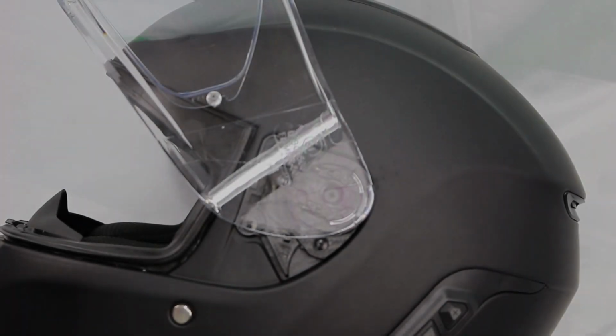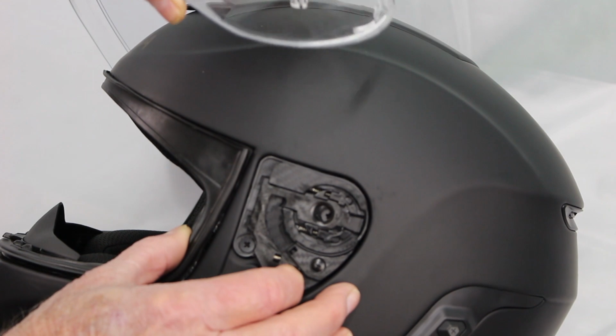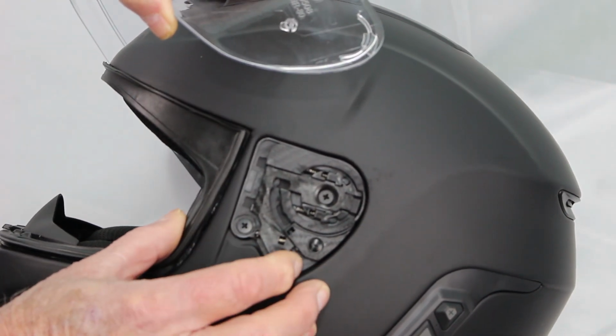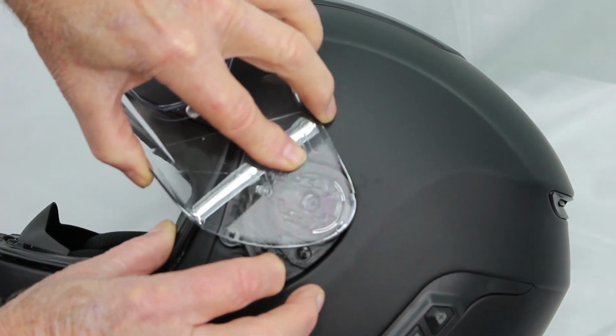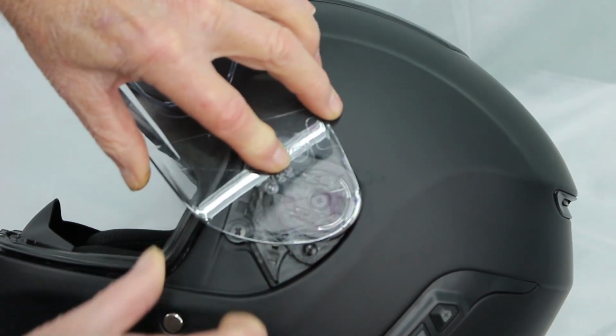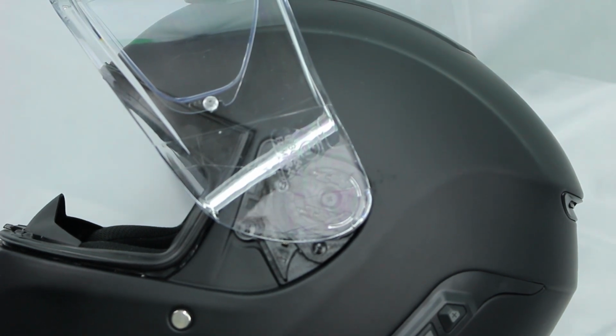Screens have always been an issue with me, and this one is one of the easiest ever. Lift the screen, pull the trigger, release, it's out. Pull the trigger, release, insert tabs, and release trigger, it's in. Scratch resistant, UV resistant, the Pinlock is included.